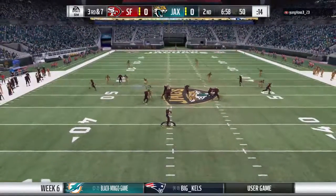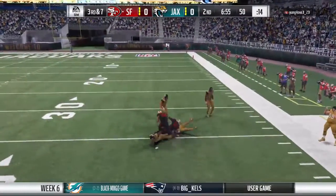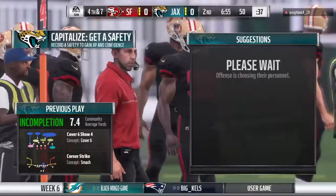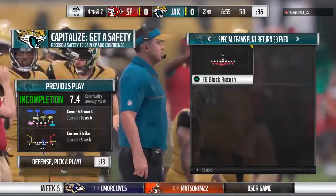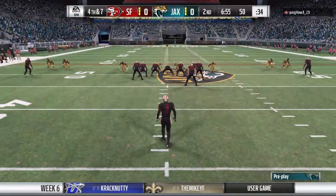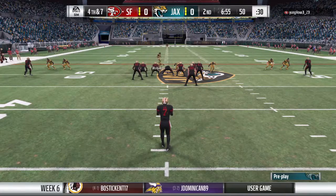From the midfield stripe, they'll look to throw. And he couldn't hang on to it through the contact. Incomplete. That's a first down if he holds on, but you saw the contact, able to jar it free from him and force a 4th down. Great play defensively there, as you said, just to knock it free, because if he had caught that, past the sticks, first down.